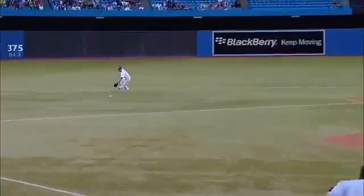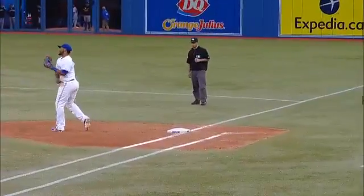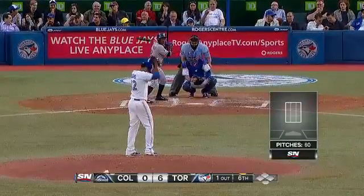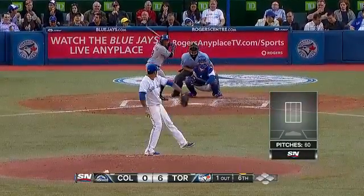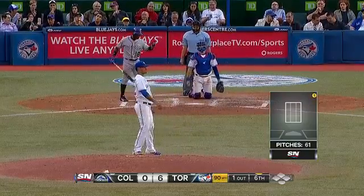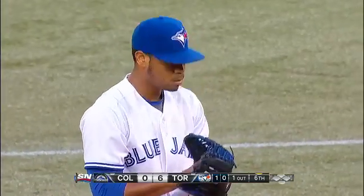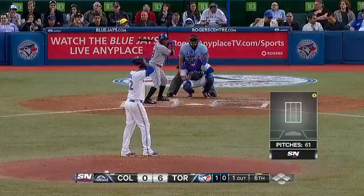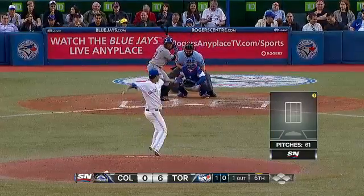Yes. Throw that two-seamer up there, let them hit it into the ground, let the defense do their thing. Rogers has thrown 12 pitches in the first, second, third, and fifth. He threw 10 pitches in the fourth. I mean, you talk about economical. They told him, hey, you know what? We're going to count your pitches. He says, okay, I'm not going to throw many. Smart kid. You can count them all you want.